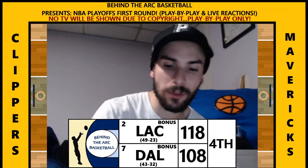And now Kawhi drives inside to the bucket. Jams it down right there with Kawhi as he throws it down with a right-handed flush. Able to just get right behind the Dallas defense. They got 120 on the board. 5:15 left to go. Curry takes a 3 away from the basketball, though.